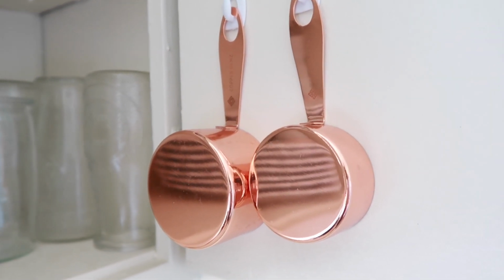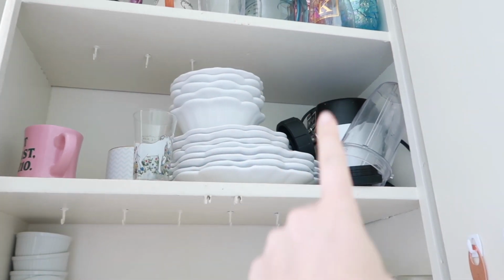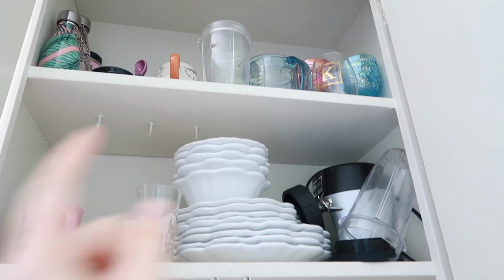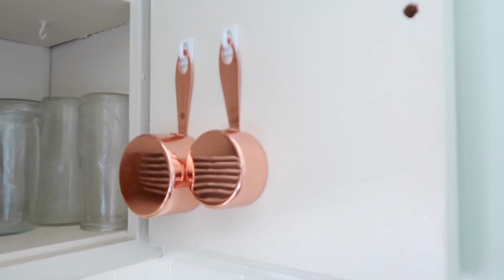So I'll keep showing you the little ways that I'm gonna change and add extra space, but I eventually want to get these little stands that go right there on the shelf so that I can have a 2-layer shelf. Well, mainly for this one so that I can layer my mugs since I clearly have a lot of mugs up there. But yeah, just a little DIY project.